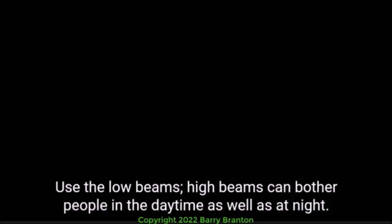When it's hard to see. At dawn, dusk, in rain, or snow, you need to make yourself easier to see. If you are having trouble seeing other vehicles, other drivers will have trouble seeing you. Turn on your lights. Use the headlights, not just the identification or clearance lights. Use the low beams. High beams can bother people in the daytime as well as at night.